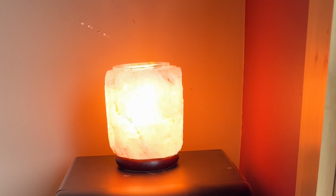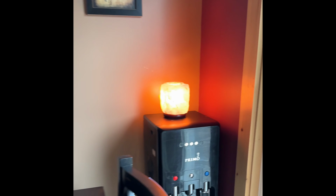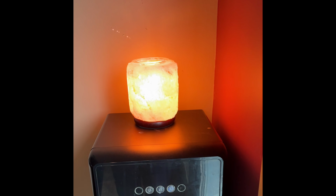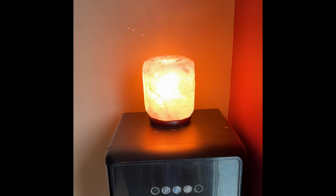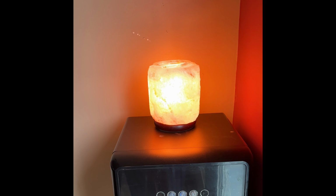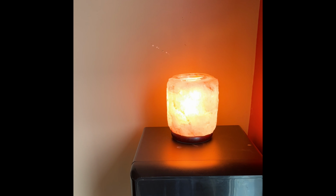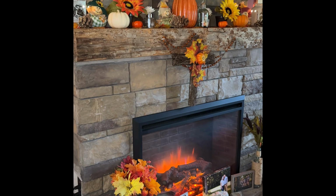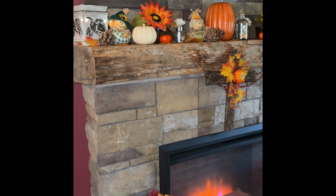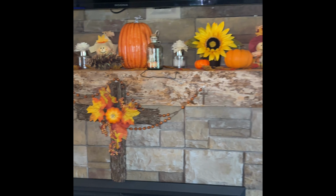Now this may seem a little ridiculous, but in this same room, which is my dining area, I have a warmer sitting on top of our water cooler. This is our Himalayan salt warmer. It's stunning, but also the aesthetics that it provides as being Himalayan salt, I thought would be perfect in this room. Speaking of aesthetics, I love my mantle, and I usually decorate it for every season.